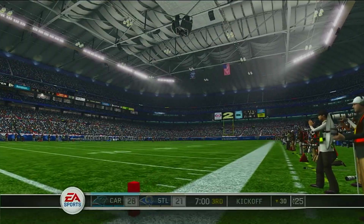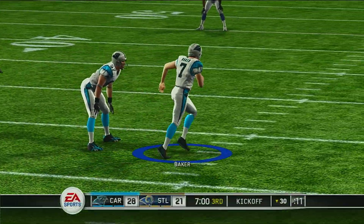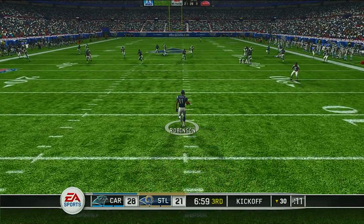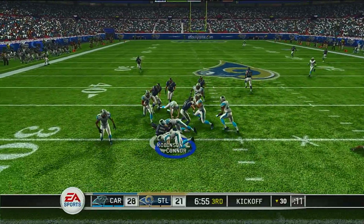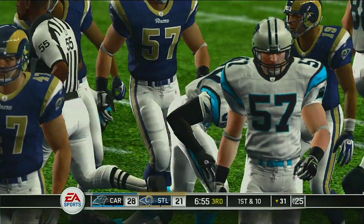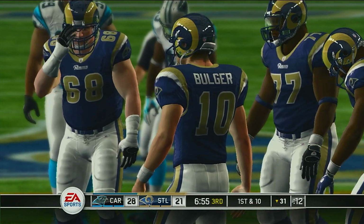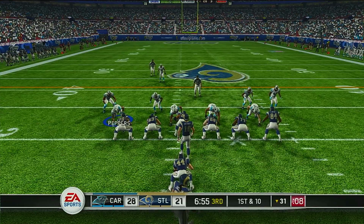Welcome back to the Edward Jones Dome. Stays on his feet. They get him at the 31. This isn't a time where you want to be conservative with your defensive play calling. Turn up the heat and get after him on this play. Hey, don't get scared, baby. Don't get scared.